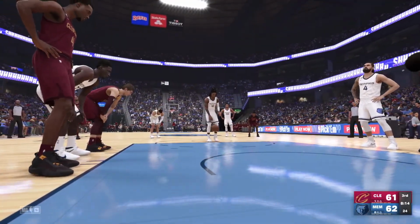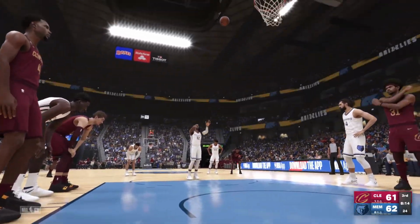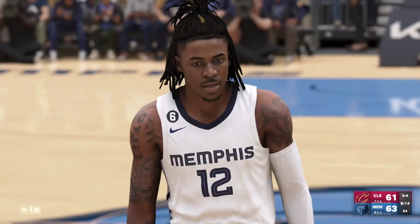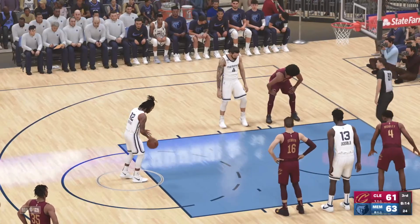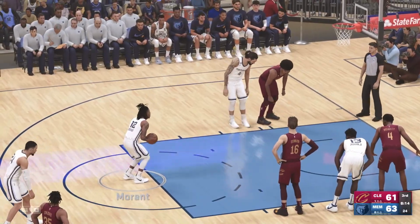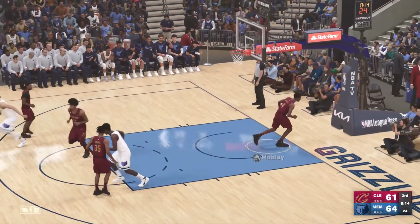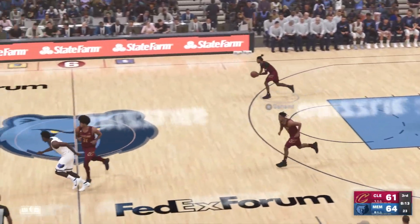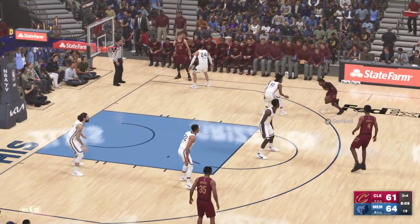Ja Morant, the pride of Murray State. I've been to Murray State. Murray, Kentucky is a cute little town driven by the university, and he just exploded out of nowhere that senior year and really has been an incredible pro. Has made Memphis basketball irrelevant, that's for sure.